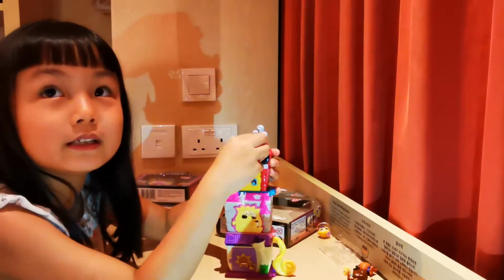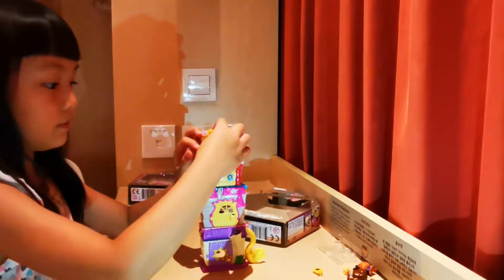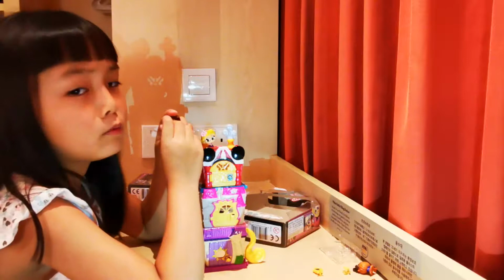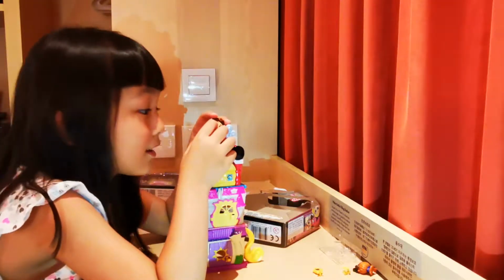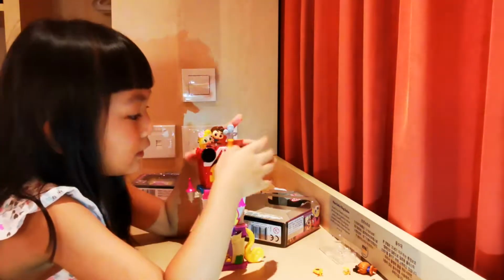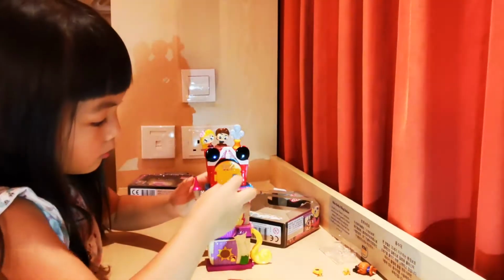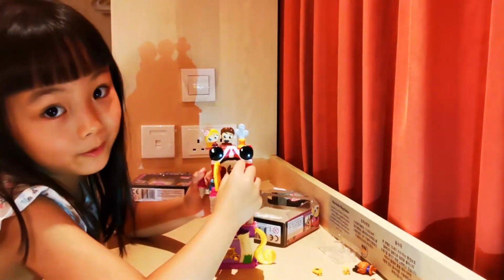We're gonna set the mirror here. And now we're gonna put all the figurines up. But not all of the figurines need stands. Doesn't work that way, right? Hey, look! Rapunzel and Flynn. Ooh, look at that. I'm gonna do whatever I want. So, now let's keep going. This doesn't work. Maybe I'll put them here. That will work, right?